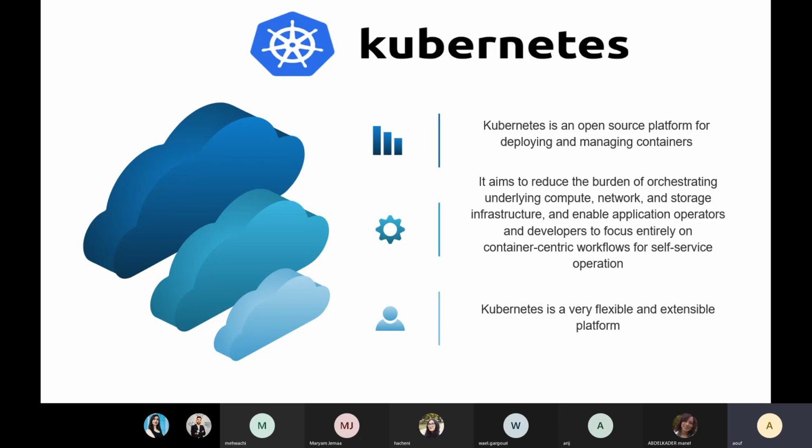But Kubernetes is more than just a container orchestrator. It could be thought of as the operating system for cloud-native applications, in the sense that it's the platform that applications run on, just as desktop applications run on macOS, Windows, or Linux.